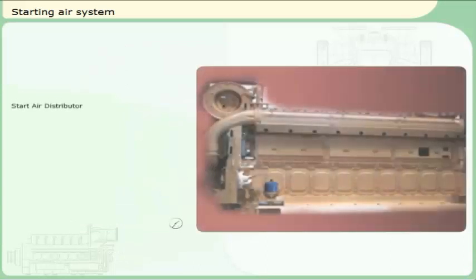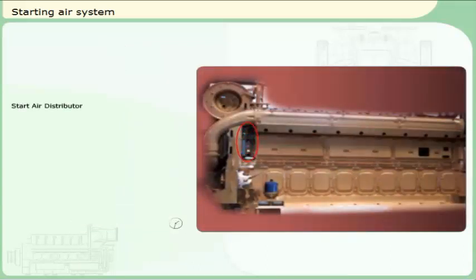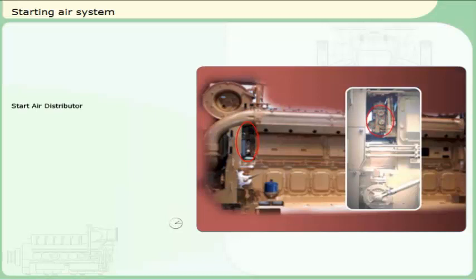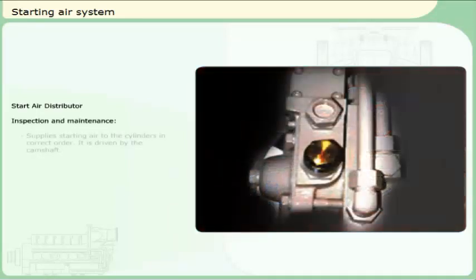Start air distributor. Supplies starting air to the cylinders in correct order. It is driven by the camshaft.